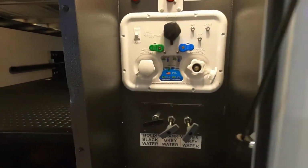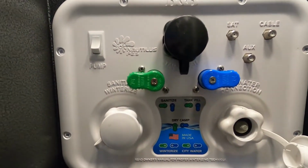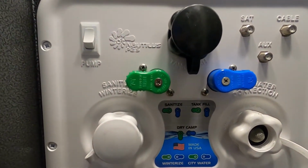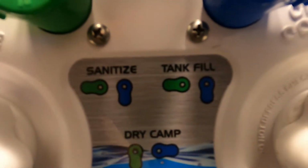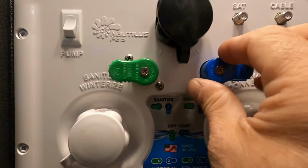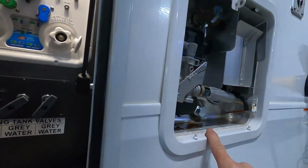Alright, let's say we're going to go camping and we're not going to use city water. We're not going to a campsite. We're going dry camping or boondocking. In that case, we're going to do a 2-step process. We're going to start with tank fill. Blue down, green to the left. Fill the same way.